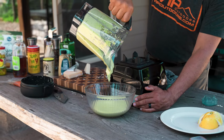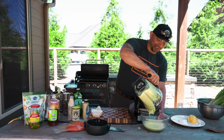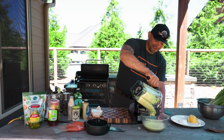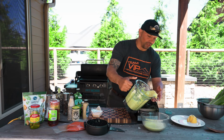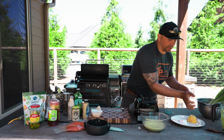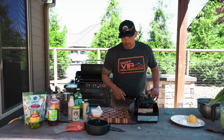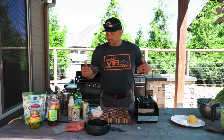I'm not kidding. If I had hair, I'd wash my hair with this. This one turned out good. I'm hoping I could repeat this. This one turned out really, really good. All right, I'm gonna put that aside for the time being. Put my sauce to the side. Get my blender cleaned up. Get my station cleaned up.